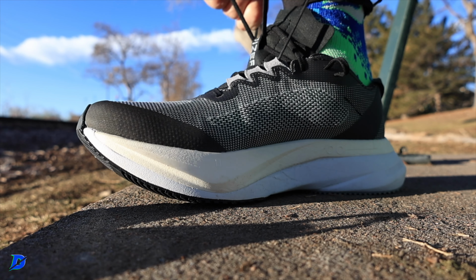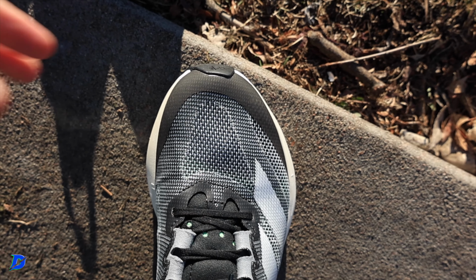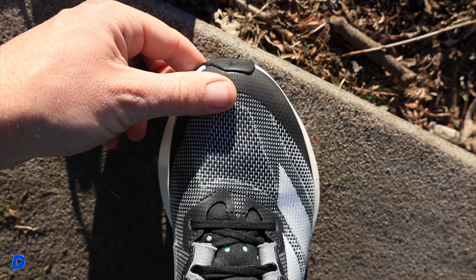I'm still a little perplexed by the heel counter approach for the Boston lineup. Really, most of the heel counters in all Adidas shoes. It's just not quite my style. I remember the Boston 11, though, was very hard, rigid. They did soften it up a little bit, that heel counter in the Boston 12. Love the padding. It helped with the lockdown in the shoe.